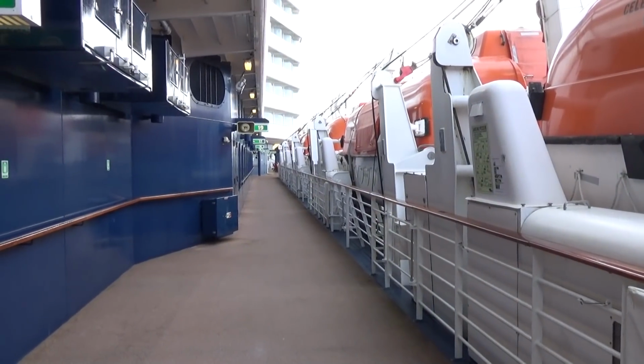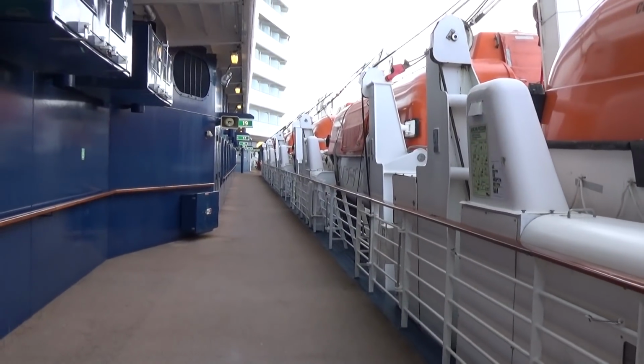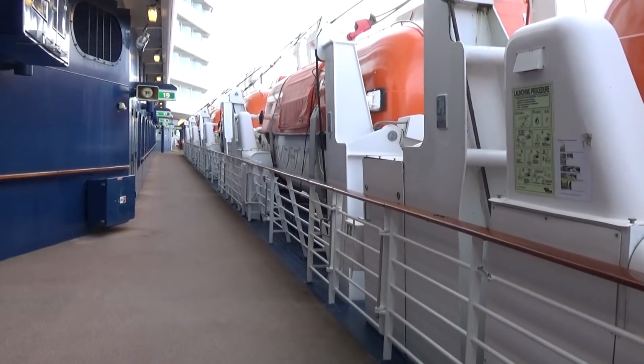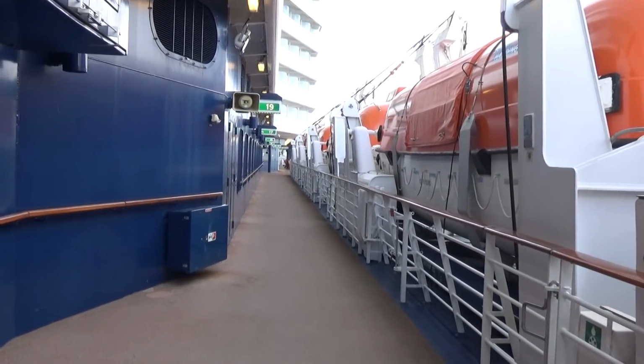Deck 5 is also home to all of your emergency service craft, as well as a nice walking path. So if you wanted to sort of get away from people, you have a terrible view, but you could at least be private and, you know, walk and talk, that kind of thing. I think the view probably changes as you go along.